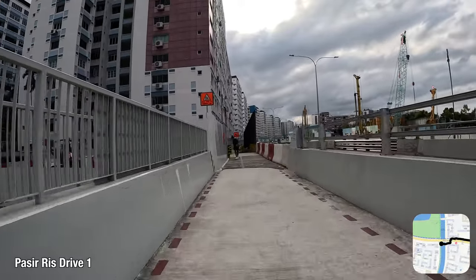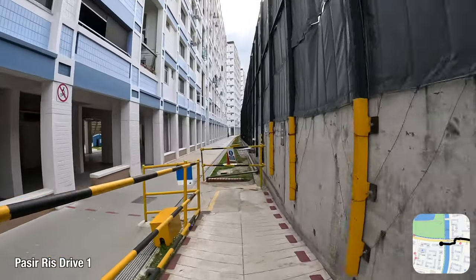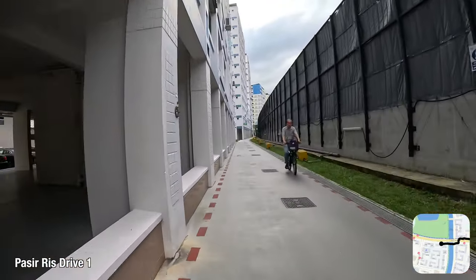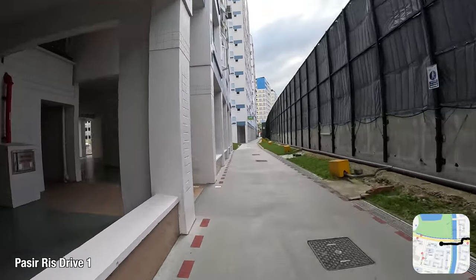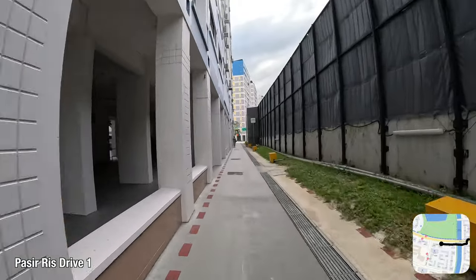smooth and direct. The only thing which slightly concerns me is the metal drain cover which is located within the shared path. You might want to be careful to not ride on it, as you could slip and fall. They are also not built to withstand the weight of bicycles and can get pretty dented over time.